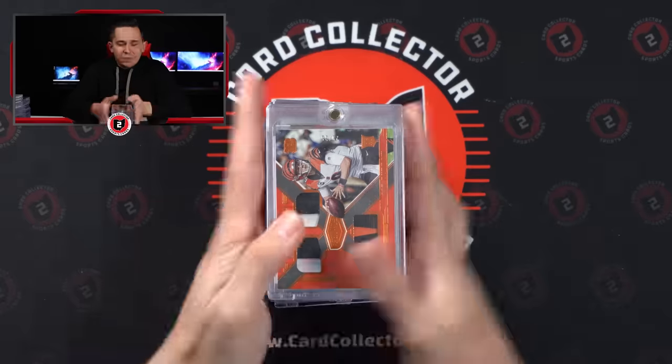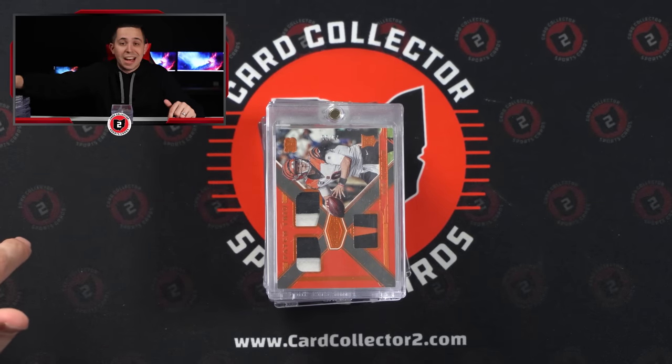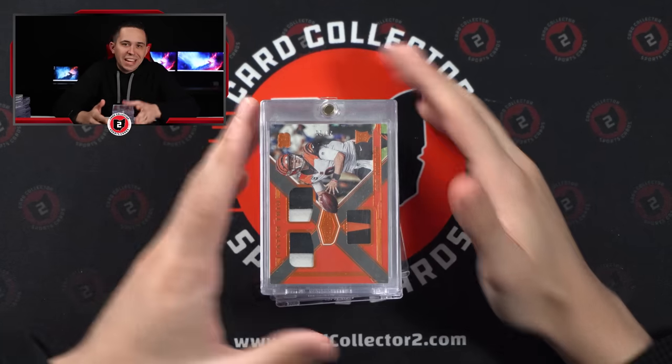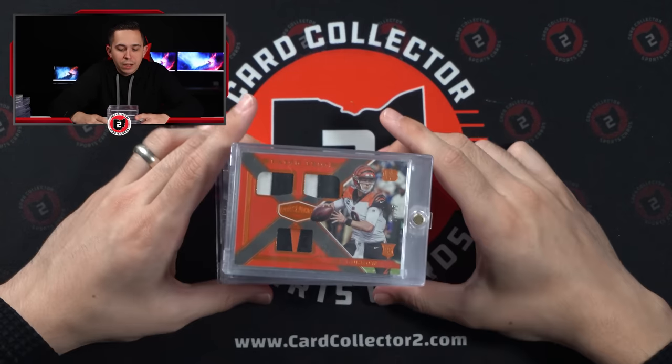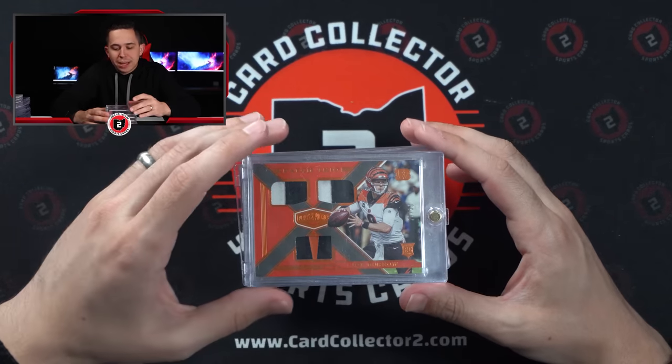So, as always, a lot of variety. I see vintage, booklets, hockey, soccer, and the GOAT Joey B right on top here. So, a lot to get to. Shout out to those of you checking out the shop pickups. Out of 35, triple rookie patch, Joey B.